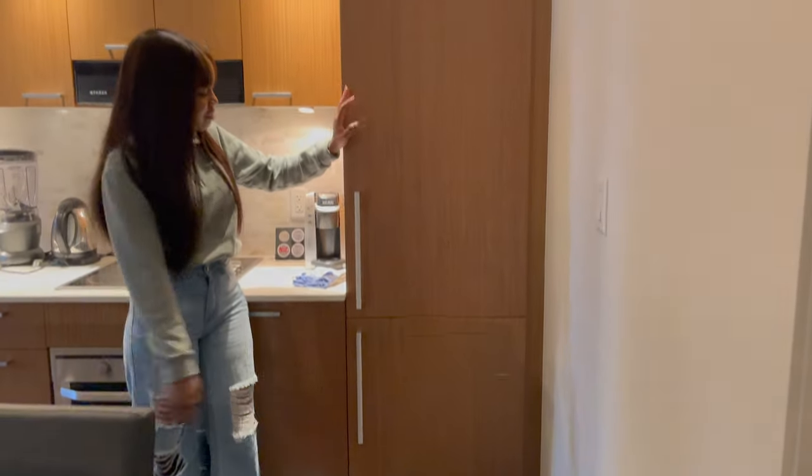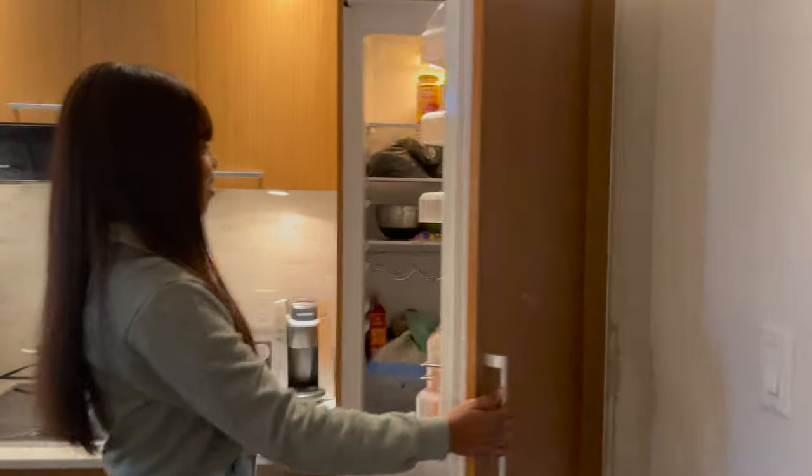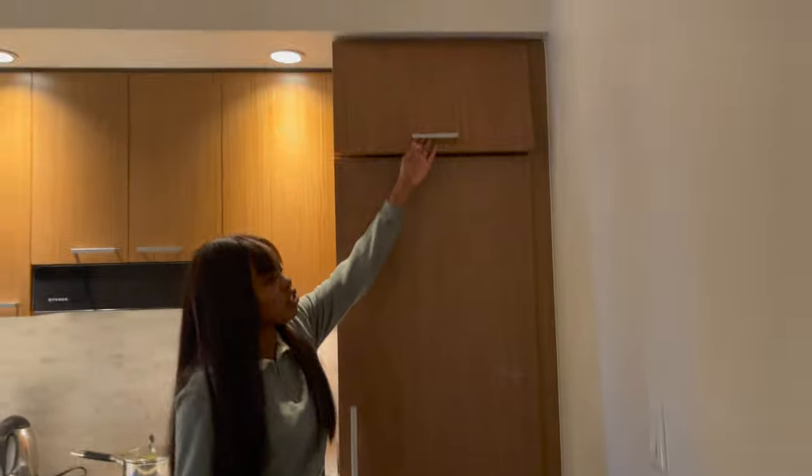And then this is our fridge. I bet you didn't know this was a fridge. You probably knew this was a fridge, I don't know. But I like that it's built in and it's covered. Yeah, and then the freezer, and then there's still extra storage here.